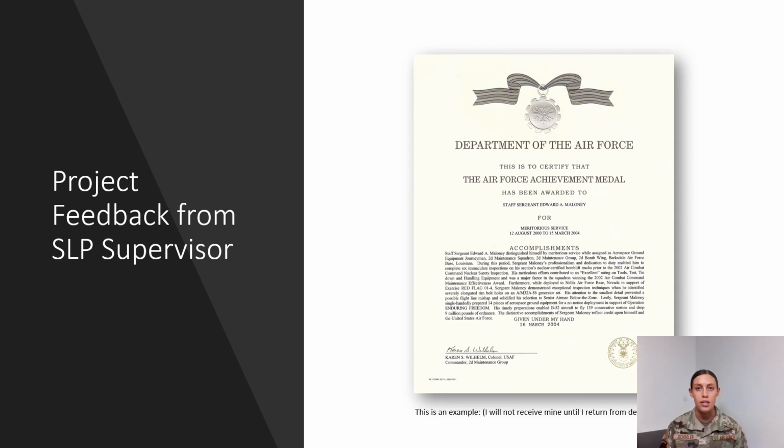Finally, I know that we don't have to supply feedback from our service learning project supervisor, but I did want to share this. This is not my achievement medal, but I was given an achievement medal. I just don't have the piece of paper yet, so I've put one up here as an example of what it looks like. But Captain McGill was very impressed with me, and he actually took the time to write an achievement medal for me and nominated me for this award. So that was a really neat thing.